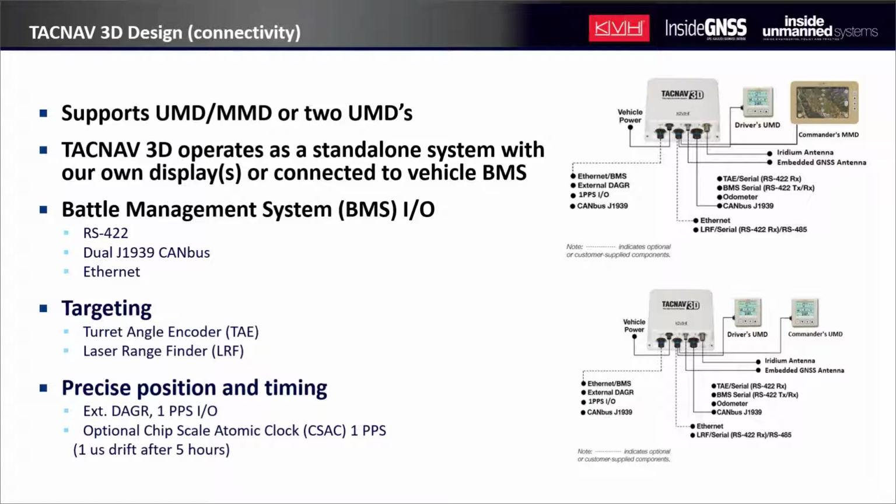Additionally, we can connect to the customer BMS, which we call the battle management system. The battle management systems interfacing that you'll typically come across in military ground vehicles are RS-422, J1939 CAN bus, or Ethernet. We support all of these interfaces currently. In terms of J1939, some customers have expressed interest in separating navigation and targeting into one CAN bus from the vehicle and drivetrain centric data running on the other CAN bus. Other customers have expressed interest in redundancy where they put everything on each CAN bus.